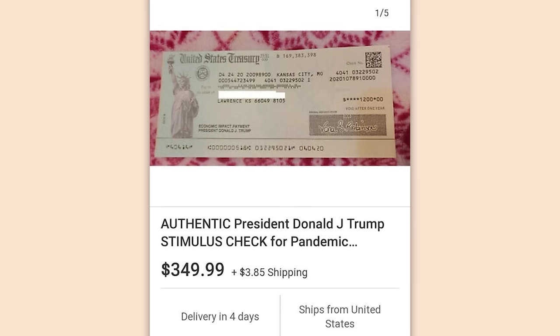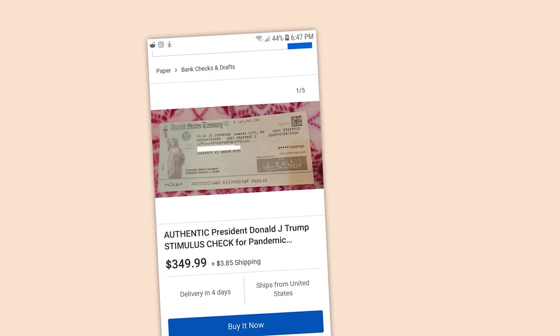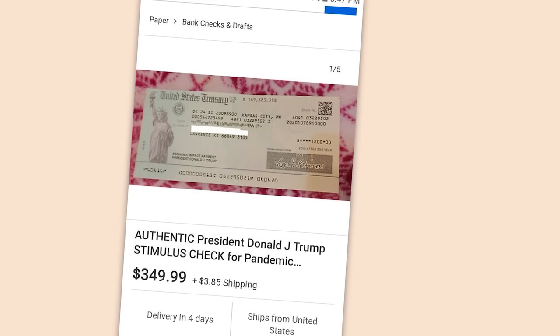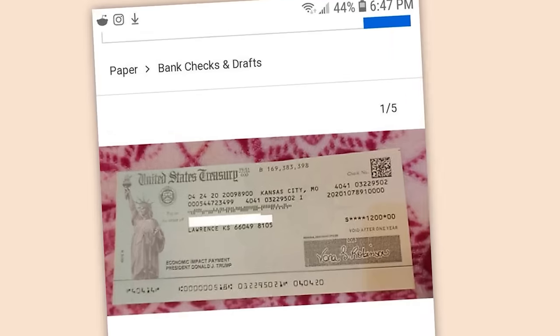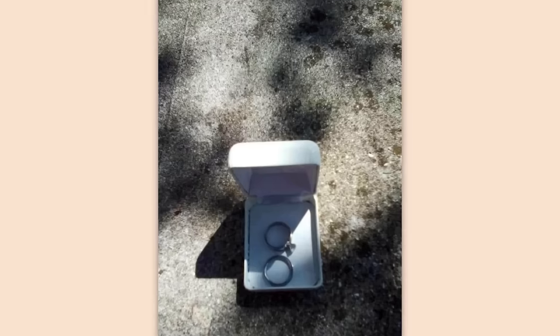Authentic President Donald J. Trump's stimulus check for pandemic, $349.99. Wait, what? Is this person not aware how checks work? Okay, all right. Also, why is there a subcategory for bank checks and drafts? Engaged ring, $10,000. They are good ring to wear. Oh yeah, that looks legit.